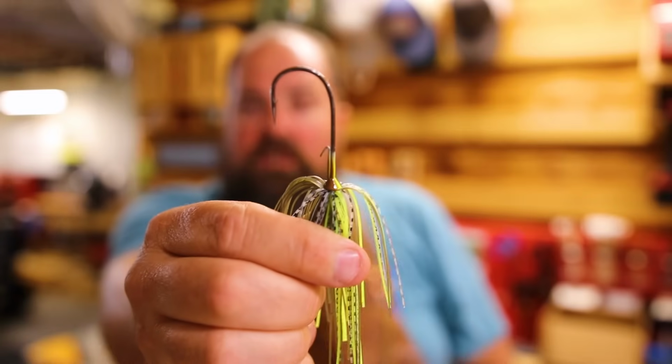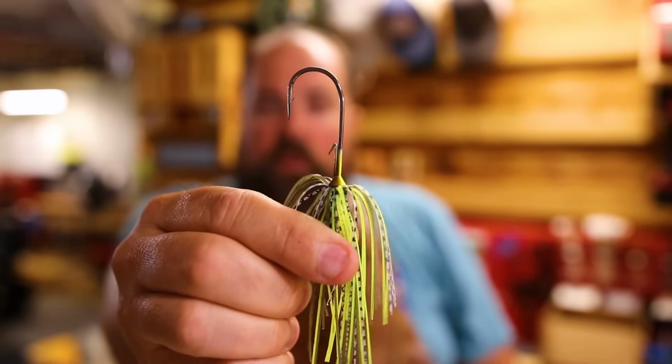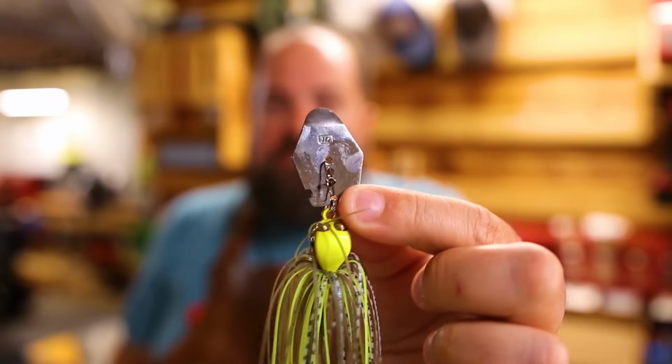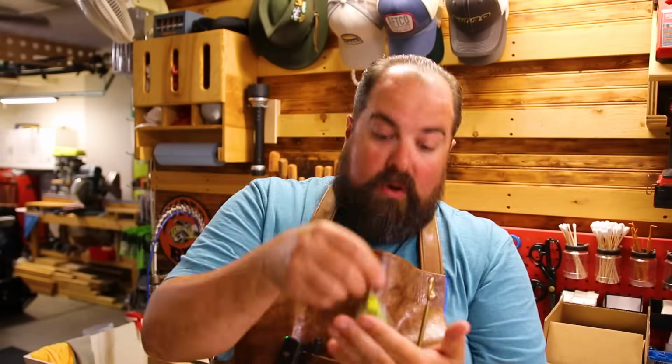It's pretty awesome. It also comes equipped with a large 5/0 Mustad Shad Ultra Point hook and a wire bait keeper there, so your bait's not going to slide off of the back. A nice huge blade. You can see the First Gen logo stamped into it there. An awesome looking bait in some really awesome colors.